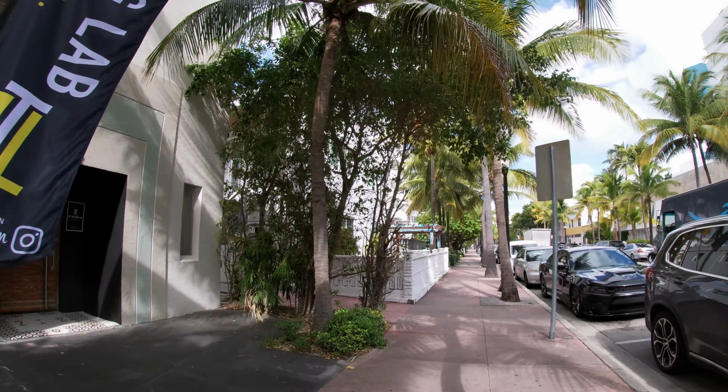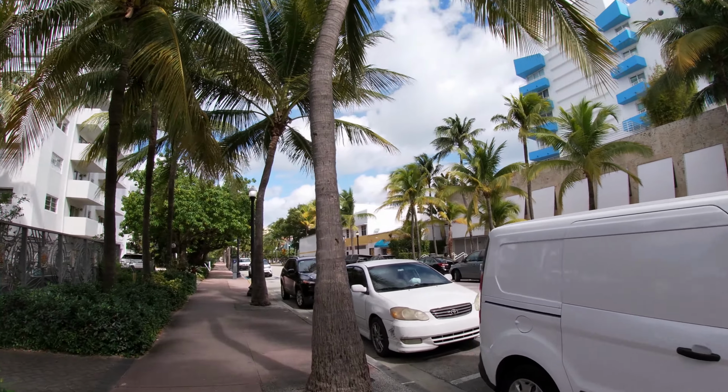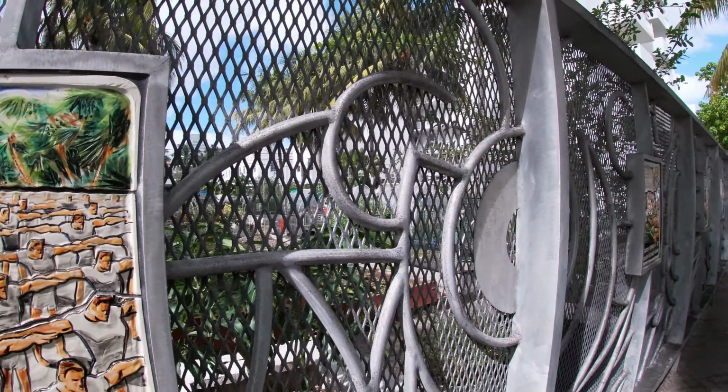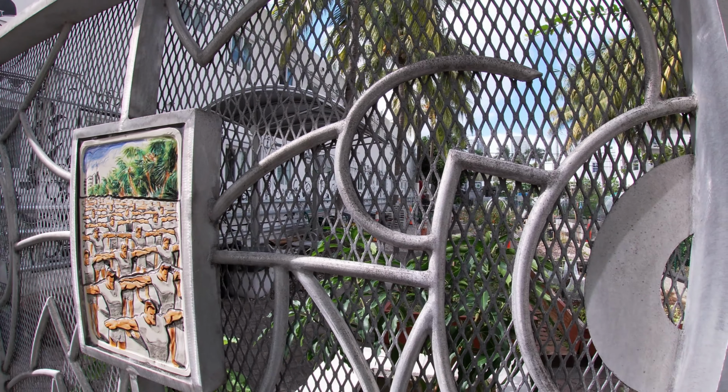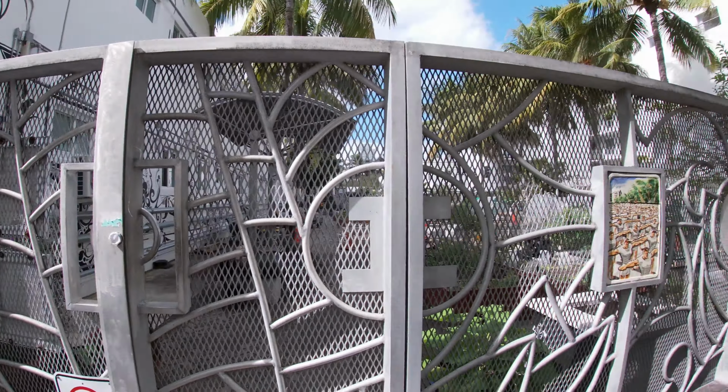It is really nice out. Of course it is, it's Florida. Oh, this is a community park, or a community garden rather. But one thing I also want to point out is the fencing. Like it's an art form in itself, at least in my opinion. It's just so beautiful. And then of course there's the community garden there, and you have to be a member to access.